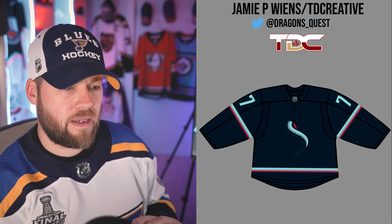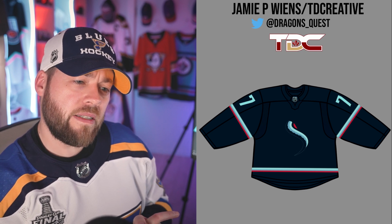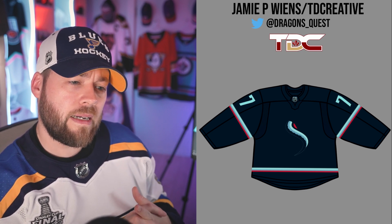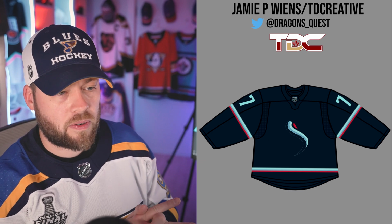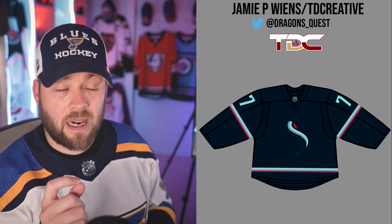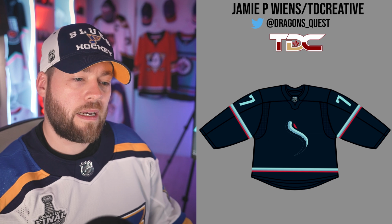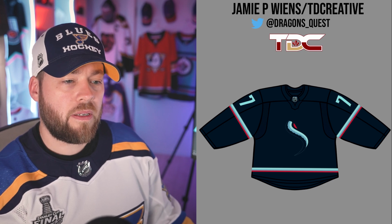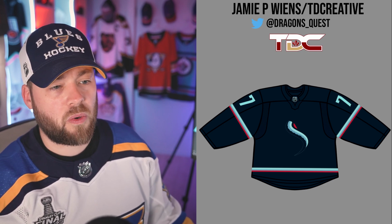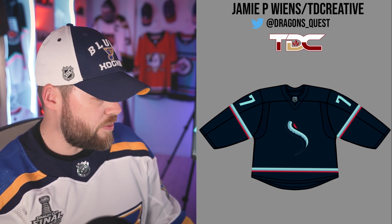Next, the Seattle Kraken. That's kind of an interesting idea for the logo. I do feel like it's missing something. However, with that said, you can see the tentacle, you can see the eye still in there, and it does still kind of make up the S. So I can see what he's doing here, but it wouldn't be my first choice for a logo for Seattle. But yeah, let's move on.